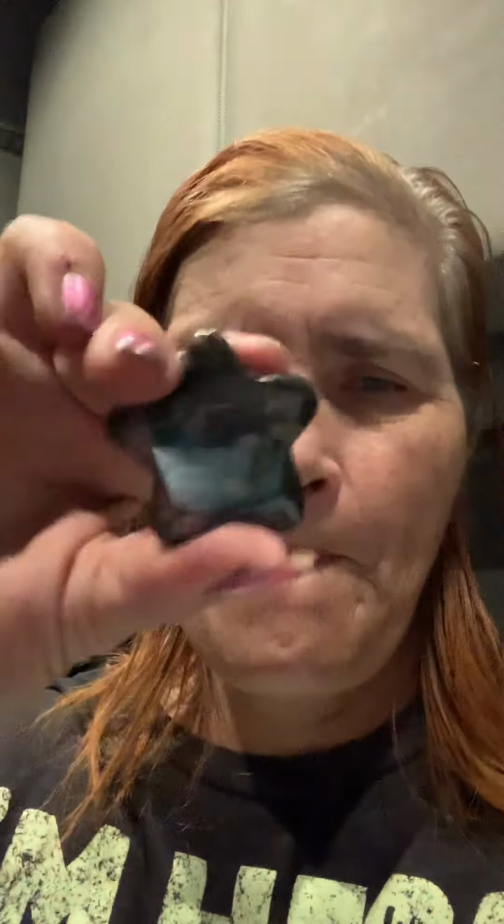Focus. It's not focusing. I am not good with a camera. But this is my favorite hook. But I do have these just in case. And then this is my star, right here. My stress stone is what you're supposed to rub on it so that you don't get stressed out.